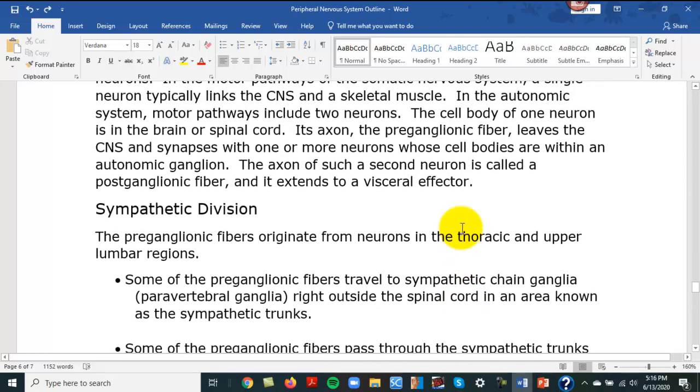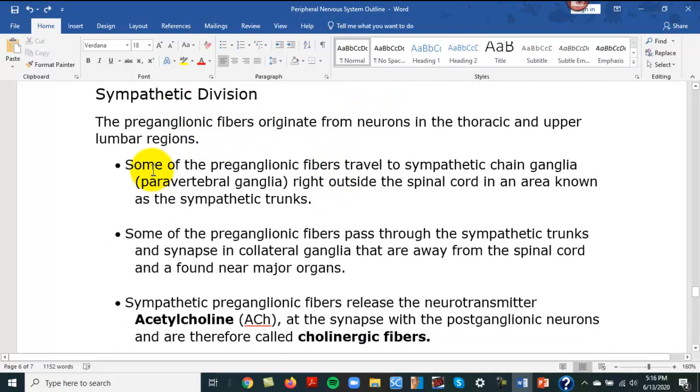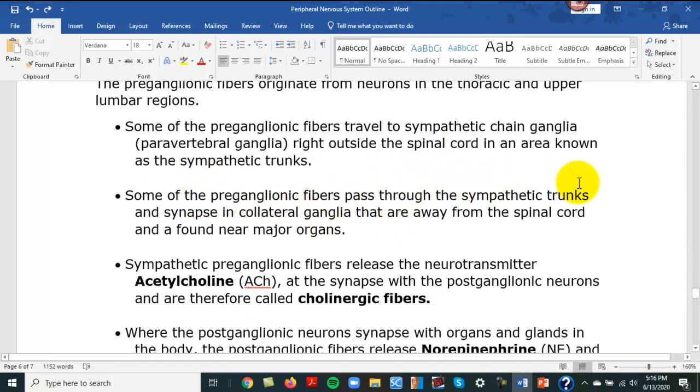Now, this is the part that's got some detail to it. When these come off the spinal cord, they form ganglia in some different areas. The sympathetic division, some of the preganglionic fibers travel to chain ganglia, paravertebral ganglia. I'll show you that. They're on each side of the spinal cord. They'll synapse there, and then they will then travel out to organs from there, or glands. Some of these fibers pass through the trunks, and they will synapse in what are called collateral ganglia, which are closer to the organs, and then they will actually then synapse with the organs.